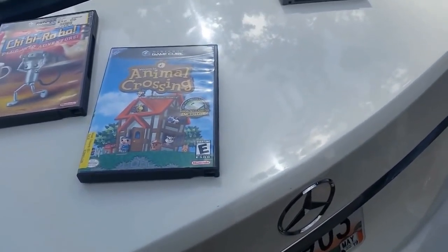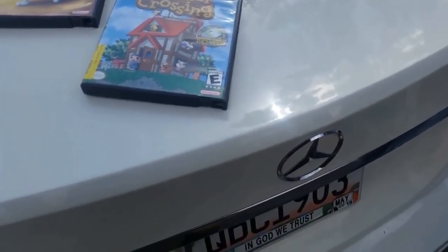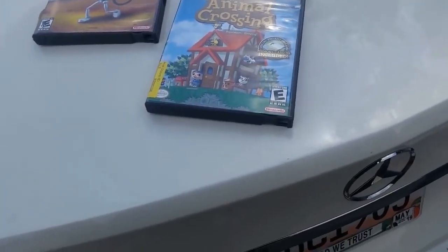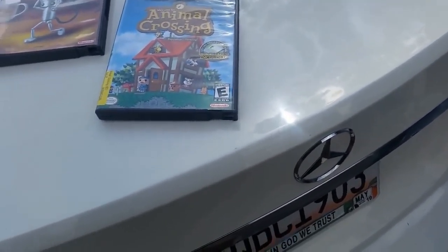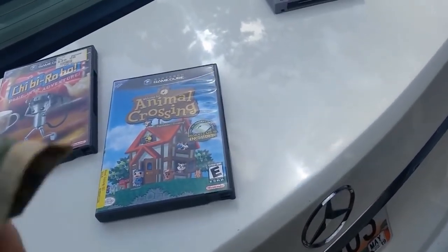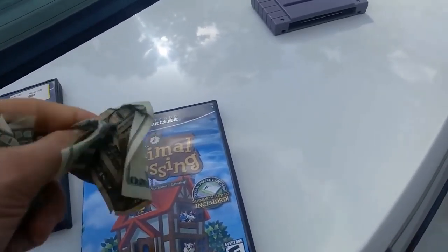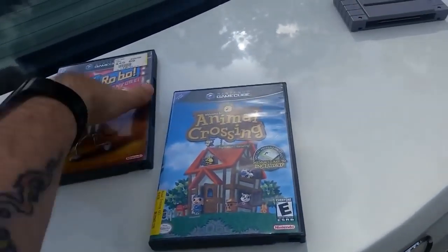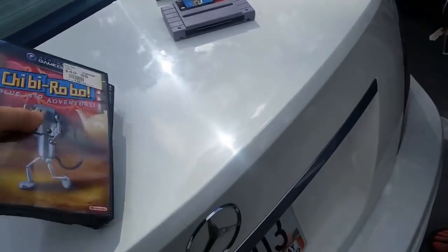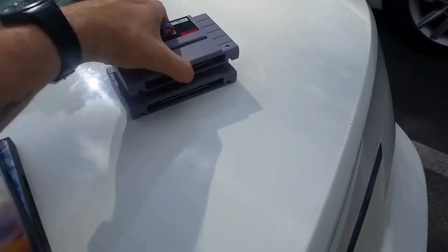We got 20 in here. Some money. There it is. Alright, five a piece. Thank you. I don't know why they bring it back. No, it's fine. I appreciate it. Thank you.